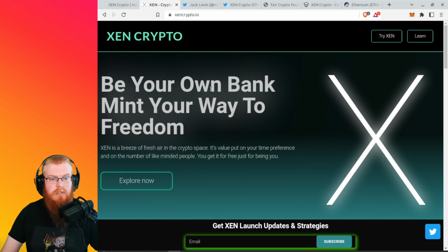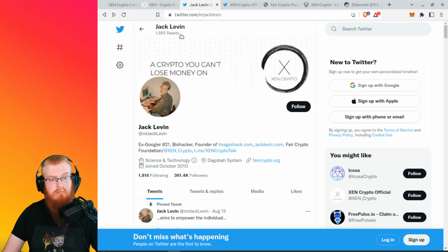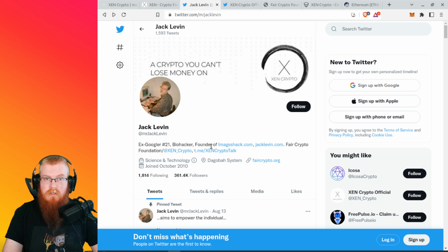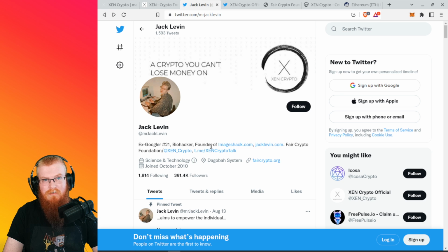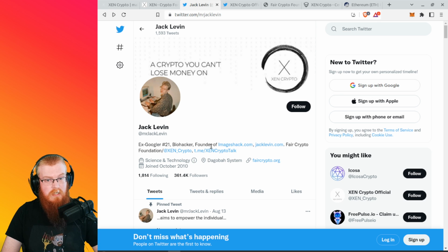And this is being launched from Mr. Jack Levin. And that's actually his Twitter handle. He was the 21st employee at Google. He's the founder of ImageCheck. And he's been kind of in the Hex community for the past couple months. He was at our last online convention, and Richard got to talk to him, and me and Maddie got to talk to him. And yeah, he's a really smart guy, nice guy, very interesting. And yeah, so he's invented this.